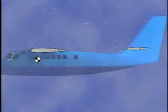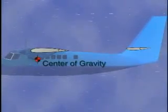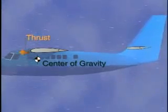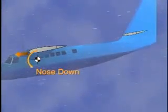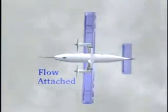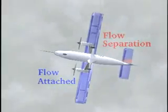There are indications that, for aircraft whose thrust line is above the center of gravity, adding power might induce enough of a nose-down pitching moment to stall the horizontal tail. Also, for some aircraft, side slip may induce separation at the junction of the vertical and horizontal surfaces.